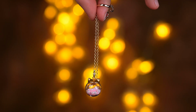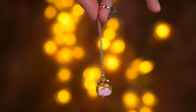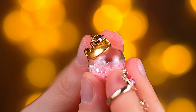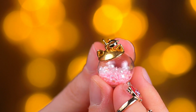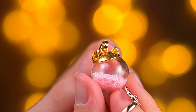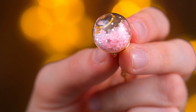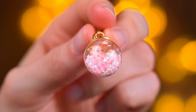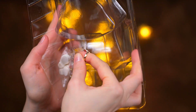I'm in love with her little accessory, which is a glass spherical jar which Chiika is wearing like a bag. It is on a golden metallic chain, has a clasp, and the cup on top has little cat ears. So cute! And yes, unfortunately you can't open it. It is glued to the jar itself. Inside the jar a lot of pink stars and white beads which Chiika is using for creating star cookies. It looks very magical.